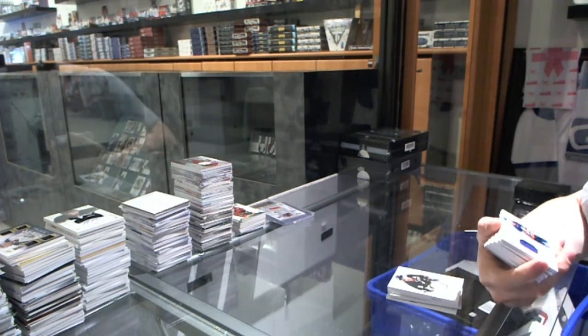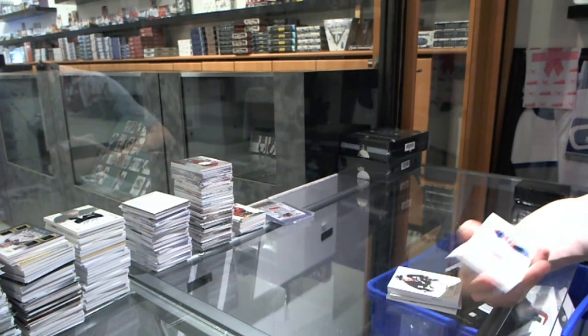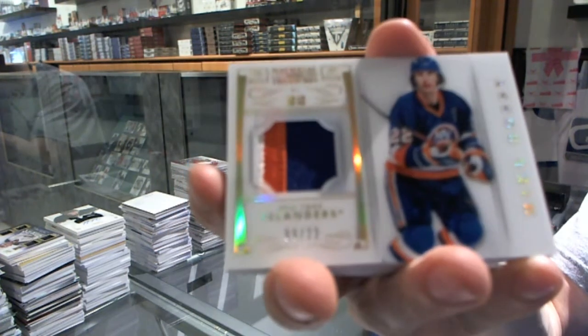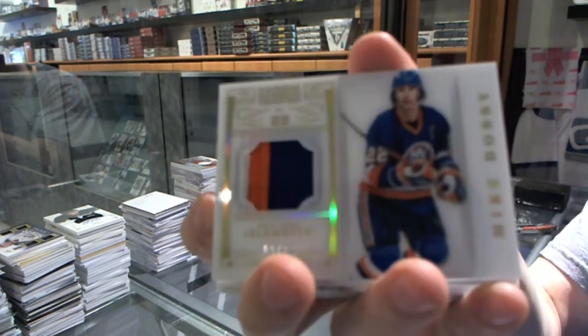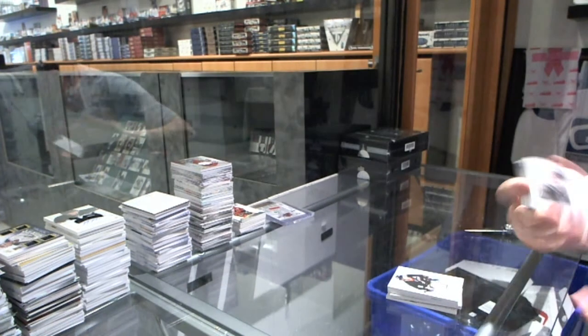We've got a three-color base patch jersey number parallel, numbered 9 of 22 for the New York Islanders, Mike Bossy. 9 of 22 for the Islanders, Mike Bossy.